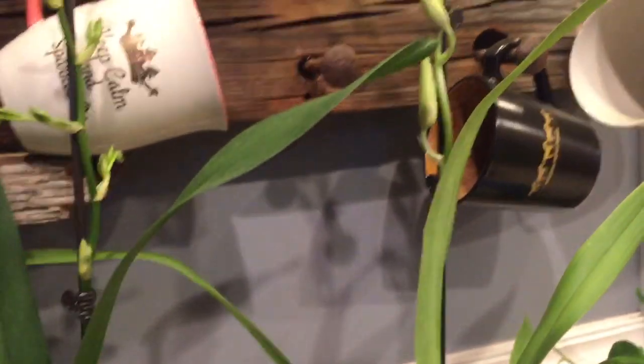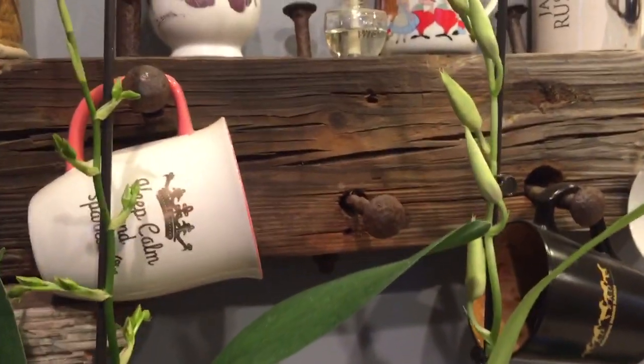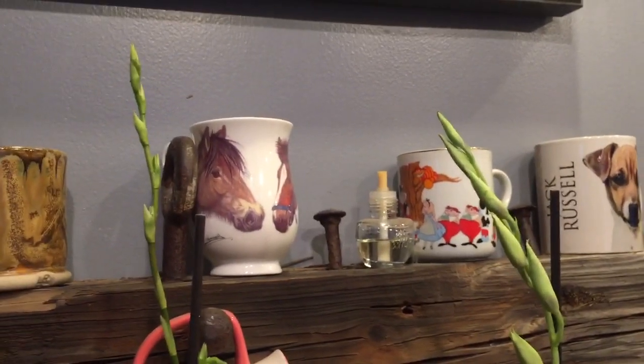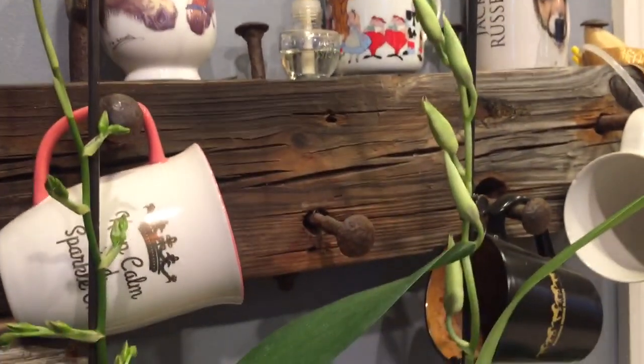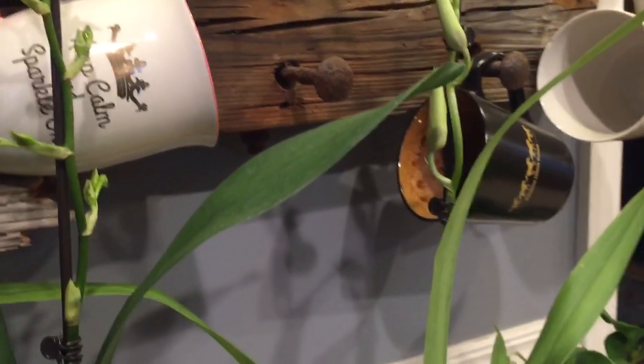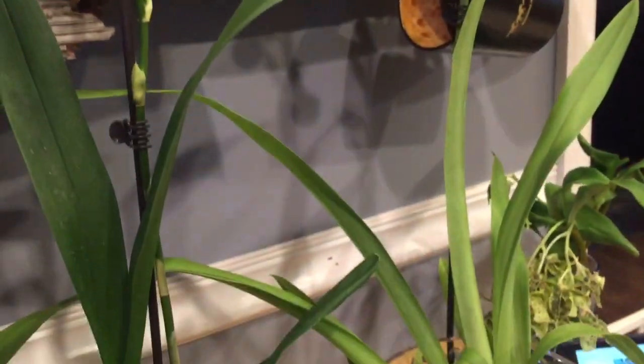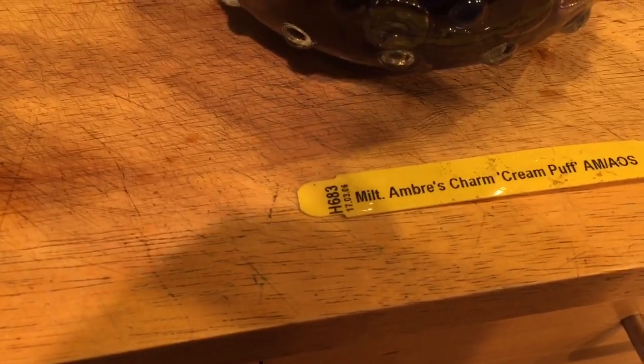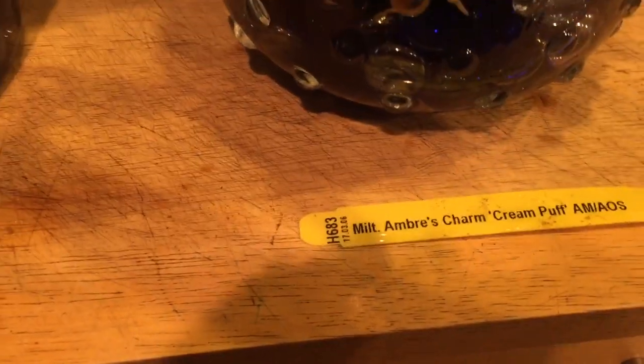And then I decided to get Miltoniopsis to replace my Andrea West that died. That's my yellow Miltoniopsis that I had. Yeah, I lost that one to the dreaded F. So I decided to get another one. This one isn't exactly the same. This is Ombres Charm Cream Puff. The one I had was Andrea West. So this one's a little bit paler.